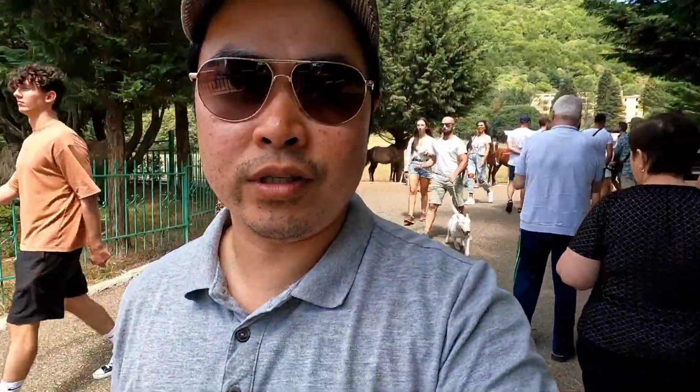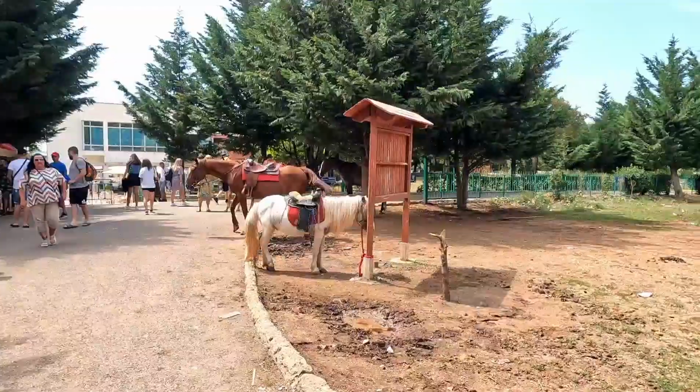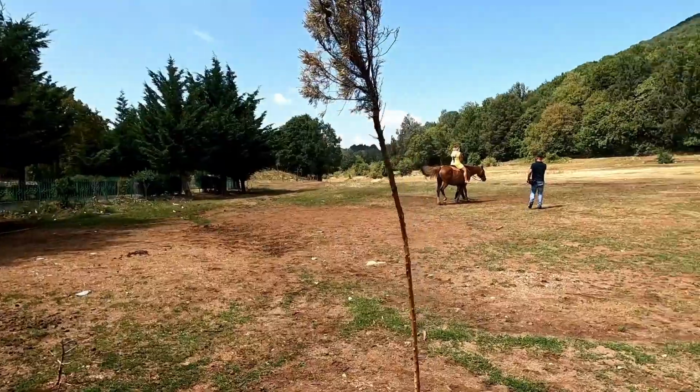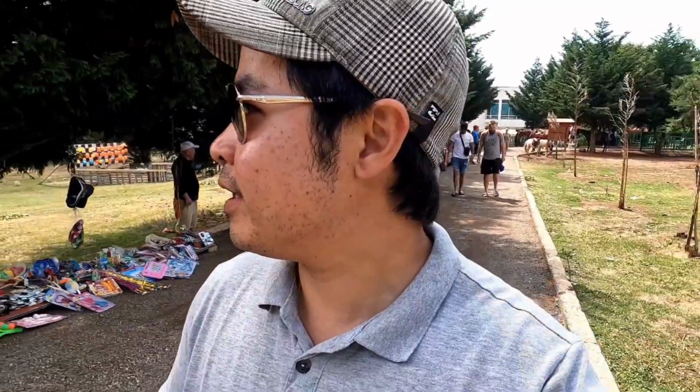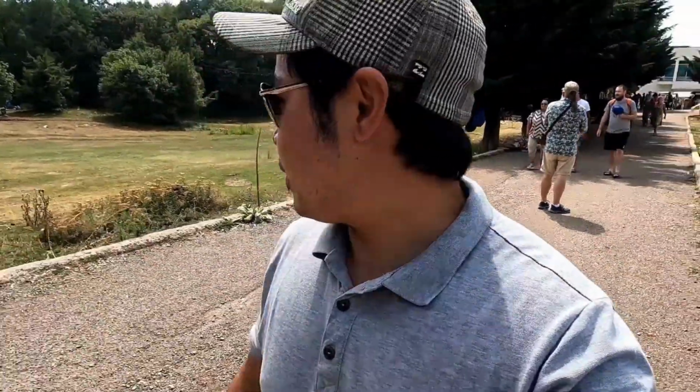They also have a mini park here with a shooting range and some horses that I think you can ride on. Not sure, but some people are riding the horses. Not sure how far you can go with the horse, but some people are doing their picnic over that side. It's definitely very different from the one in Skopje. It's a wider, flatter area where people can do picnics and more activities.